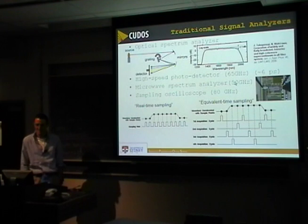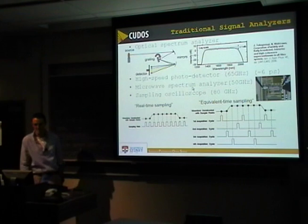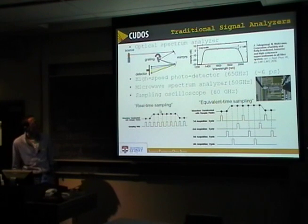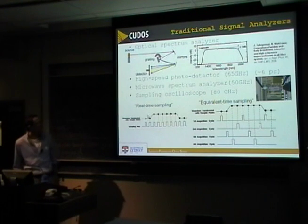optoelectronic solutions. So we want a time domain technique, and another example is a sampling scope. So that's also limited to about 80 gigahertz. That's the standard oscilloscope. There are two ways an oscilloscope can work. There's real-time sampling where it basically has an electronic gate function, and now we're talking about a signal that's been converted into an electrical signal.